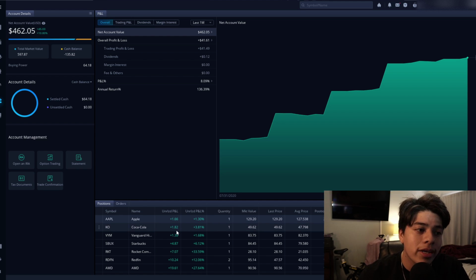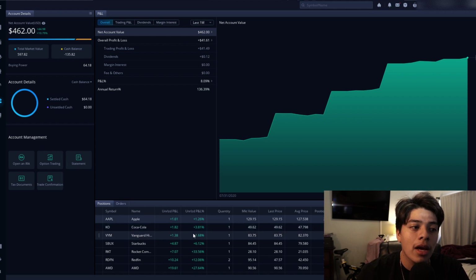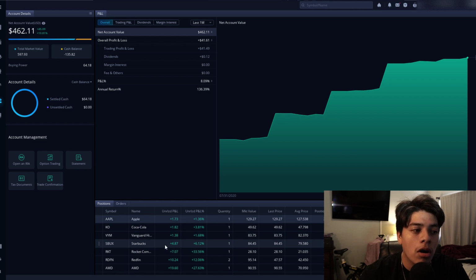Our Cokes actually came up. They were hitting about $50 today, which is insane. I didn't really think Coke was going to move within the week time span that I bought it in. I also got the Vanguard high yielding dividends fund. That one is up $1. Starbucks is up almost $5, which is really good for Starbucks. It's one of those slow movers, but it's really good in the portfolio.